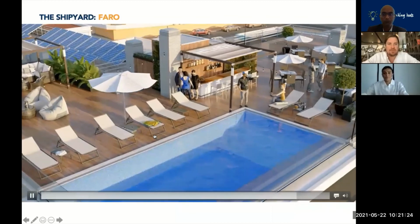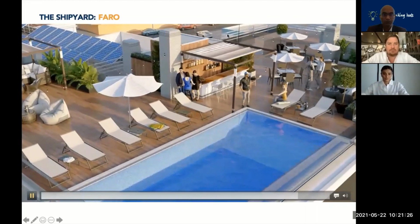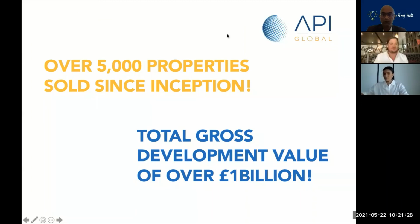Okay, you get the idea there. It's quite a long video, so I just jumped through it, but you can see the quality of the shipyard in Faro. So we're very happy with the first two projects that we have in Portugal. And the important thing is, it's not just about the Golden Visa. We're selling these as investments. They stand up in their own right as property investments as well.